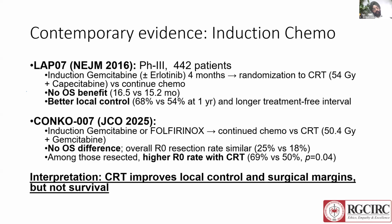A similar sentiment was echoed by CONCO 007, which also found that after induction gemcitabine or FOLFIRINOX, addition of radiation does not lead to any overall survival benefit, although there was a higher rate of R0 resections in the chemoradiotherapy arm. So what we see is that chemoradiotherapy is improving the local control and getting us better R0 resections, but it is not translating into any survival benefit.